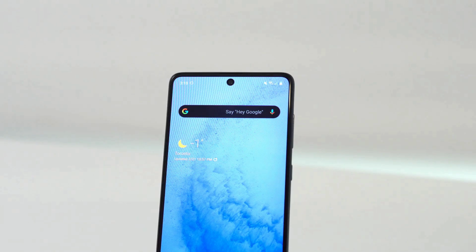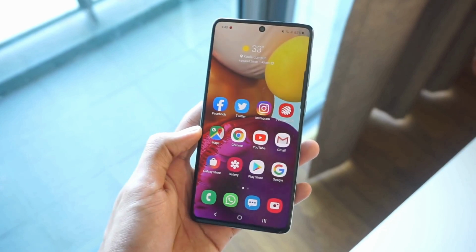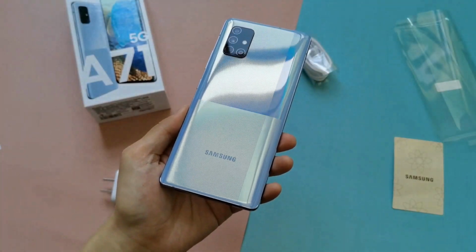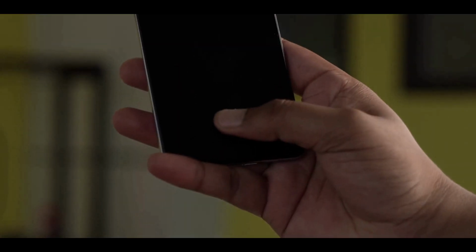Thanks to the Infinity-O screen, the bezels have been reduced and the punch hole for the front camera looks better than the U-shaped camera cutout we saw on the Galaxy S70's display. The A71 5G is sleek and light. There's plastic on the back, but the phone feels premium while not being as slippery as a phone with a glass back. The in-display optical fingerprint sensor has been improved as well.